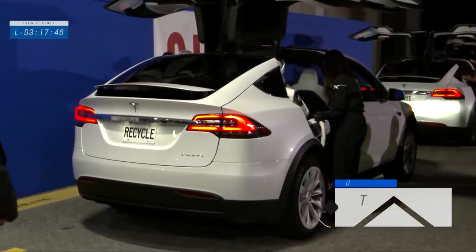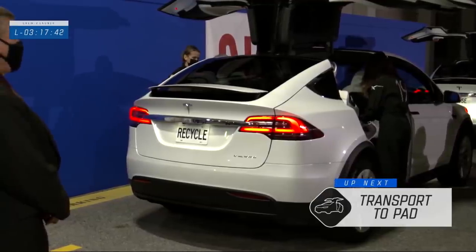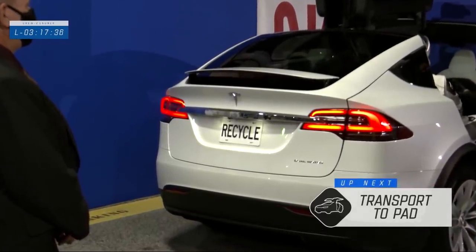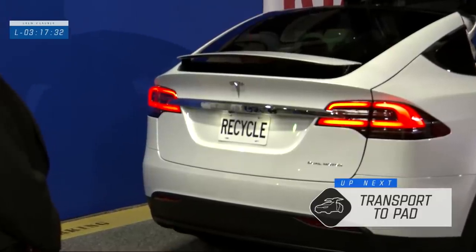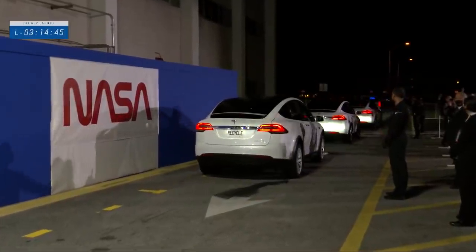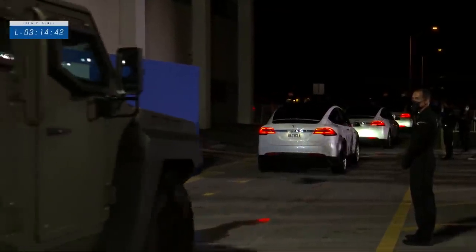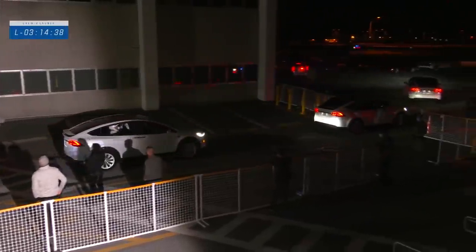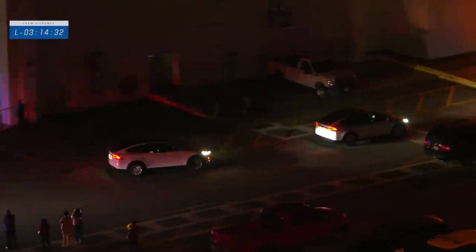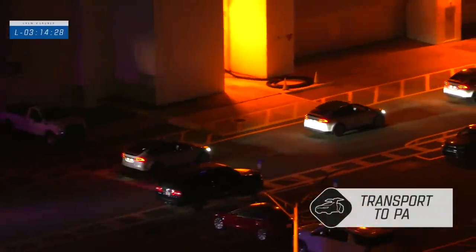And you can see on the license plate of that Tesla, recycle. You can't see it from this shot, but the other two Teslas in this convoy have reduce and reuse. Oh, wow. So the first one is reduce, cool. The second one is reuse, and this one is recycle. O&C departure on schedule. So there's the convoy there on your screen. They just passed behind us just moments ago on their way to pad 39A.